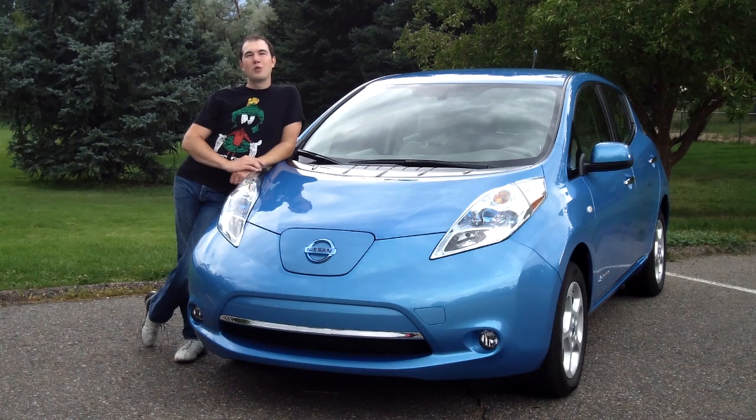I'm Jonathan McGrew for Real Auto Reports, and this is the 2012 Nissan LEAF. All electric, zero emissions, and a whole lot of fun.